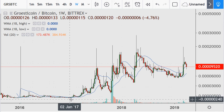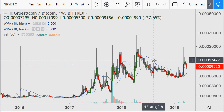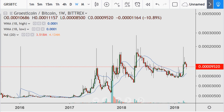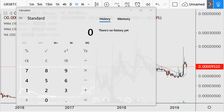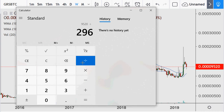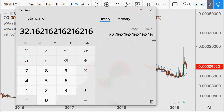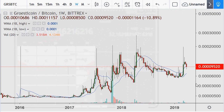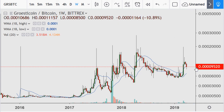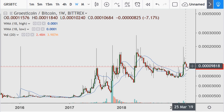And within these points, I take the price of this one because it's a higher number, and then I divide it by the price of DGB. So we'll take 95.20, and I'm just going to think about 295 or 296 is probably the current price. So there's a ratio of about 32 to 1. That's the price point I'm most concerned about, because when that number gets to certain directions, it means buy one and sell for the other.